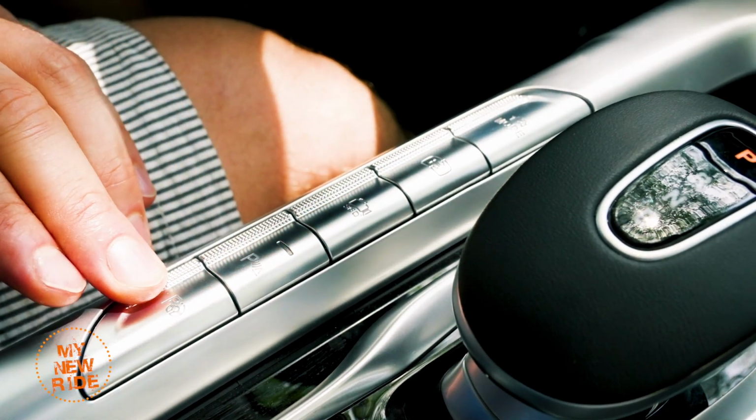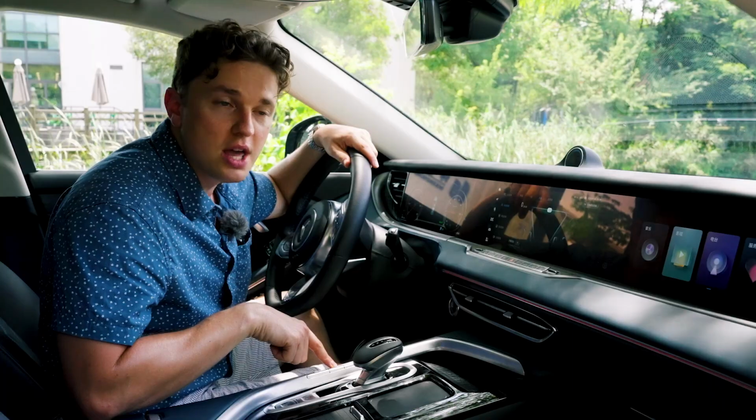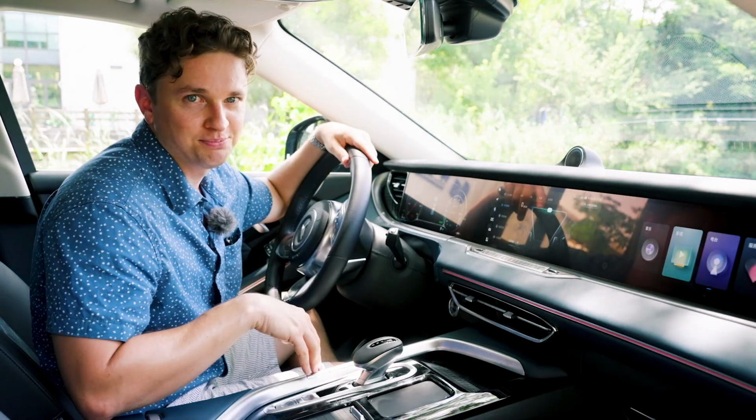My personal favorite, however, is this one right here, which turns on or off the parking sensors in this car. That means when you do something like go to a car wash, you can turn the parking sensors off so they're not beeping at you incessantly.